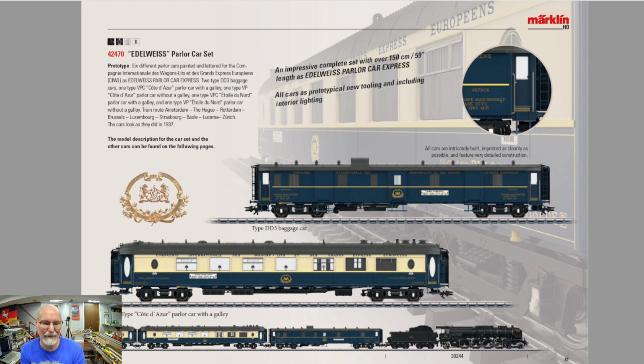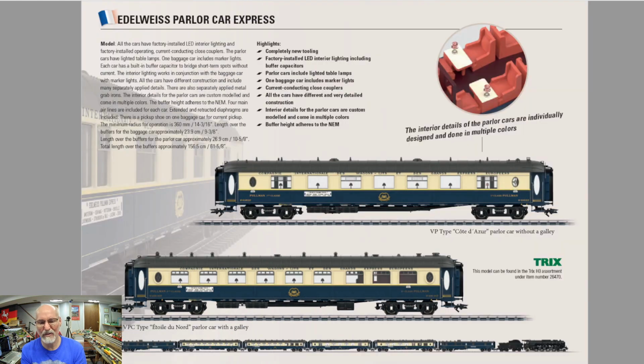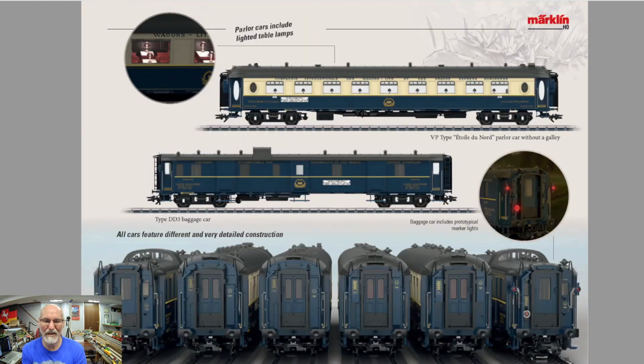It looks like Tiffany lamps on each table. They are absolutely gorgeous. These cars are stunning cars. I hope they are as quality inside as they are outside, because these are stunning. So if you look in the upper right-hand corner, look at the picture there of those lamps. That is just something else. That just blew me away. And to see them lit up like little Tiffany lamps, it's just amazing. That is really great stuff.